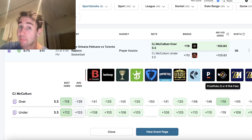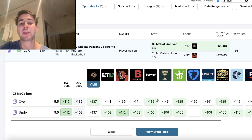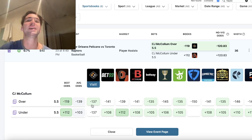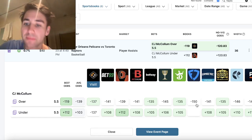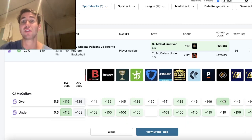So for a 5 pick flex, as you can see right here, PrizePicks 5 or 6 pick flex, you're getting minus 119 odds, right? Now, if you play a 2 pick entry, so a 2 pick power play on PrizePicks, you're getting minus 137 odds. So minus 137 is obviously a lot worse of a price or a lot worse odds than minus 119. And these differences, they make all the difference in the long run as a sharp sports bettor, right?